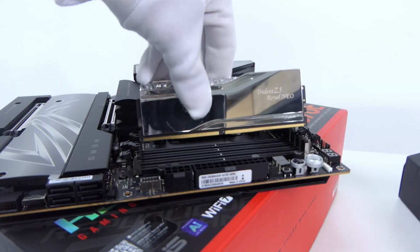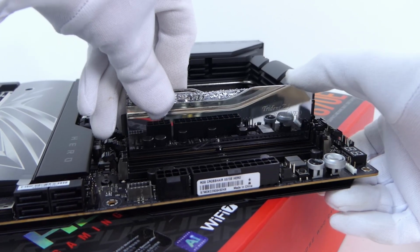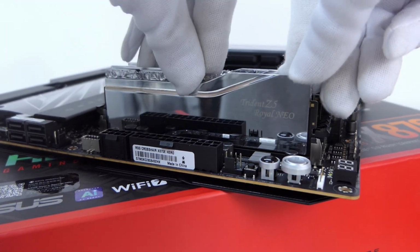I will use the standard 2 RAM slots for this pair of RAM. DDR5 RAM sticks tend to require more effort to install than DDR4, so don't worry about using more pressure to push the RAM sticks into the slots.